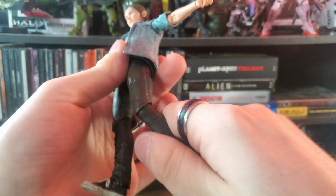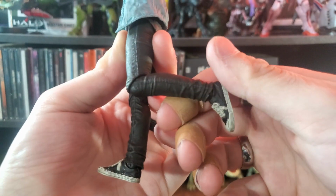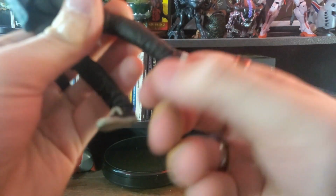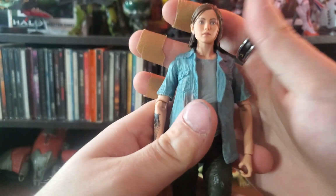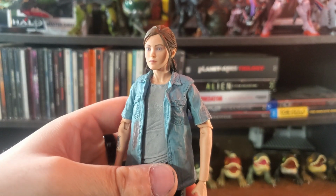The knee bend is just as good as Joel's. No butt kicks anytime soon, but you can get action and running poses out of her, and you can rotate the calves 360 degrees. I just don't know why I didn't demonstrate that here. And then with the feet, you can rotate them 360 degrees, and you can kind of get more of a range of motion out of the ankles with Ellie, because she doesn't have jeans and boots clashing with each other. So overall, very happy with the range of motion in the legs, and despite a few nitpicks on this figure, I'm fairly happy with the range of motion on her.